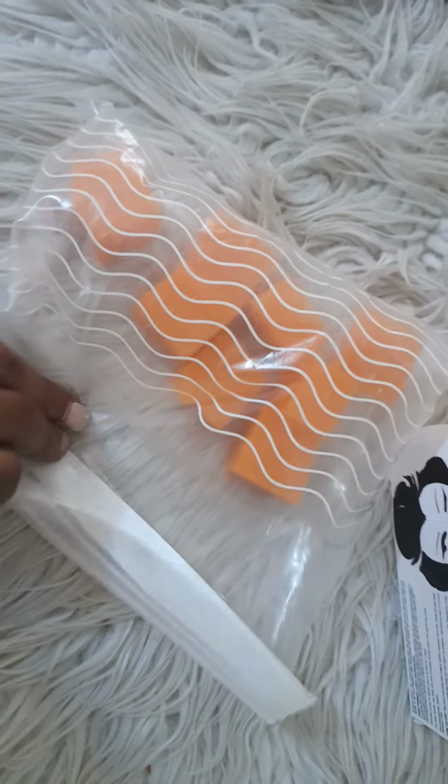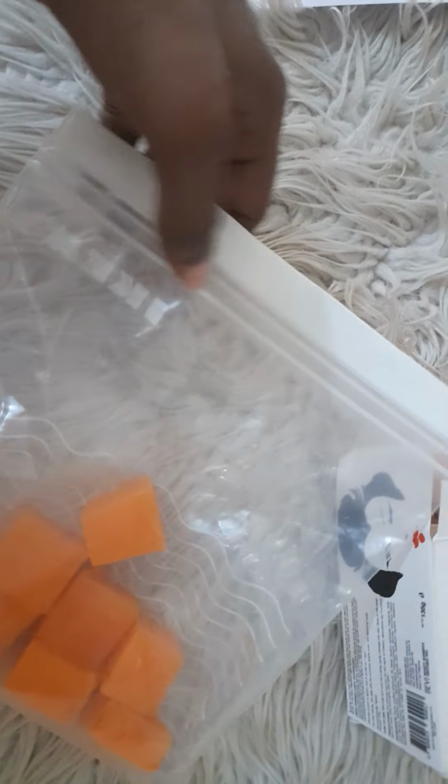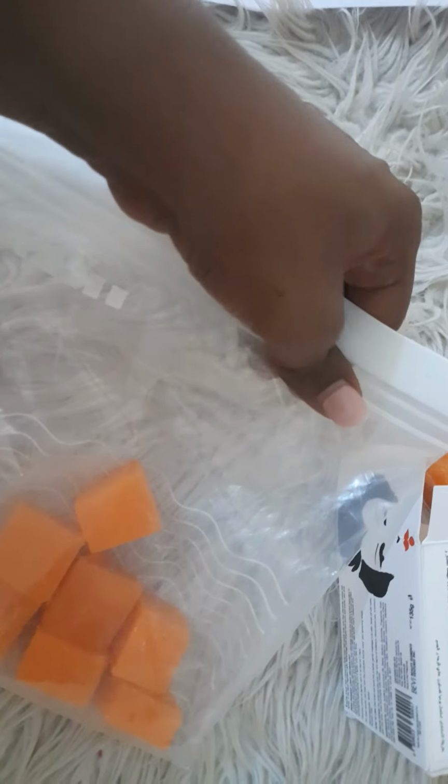So that's what I do. I cut them into small cubes, and I just use a cube. And when I finish with one cube, then I go to the next one, just like that. So just cut them in cubes and get a Ziploc bag, or any bag like that. I just got these bags from IKEA, just a normal bag that you can seal, right? So when you want to use it, you just take one cube.